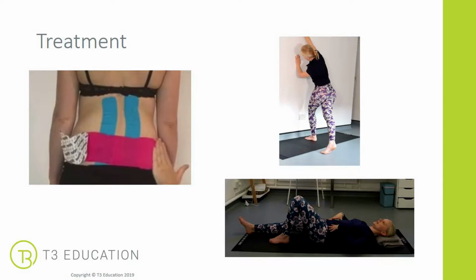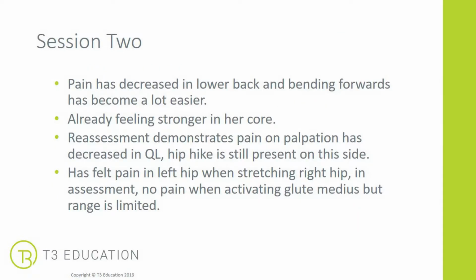And the focus is about reaching up and over with the ribs, keeping the pelvis still by having one leg slightly further back. And this is an example of the Pilates one leg slides to really help her focus on that kind of pelvic stability and also TVA activation, which worked really well for this particular client in the very early phases.